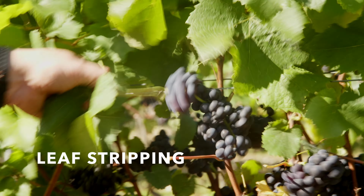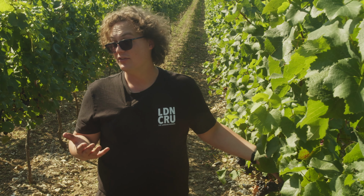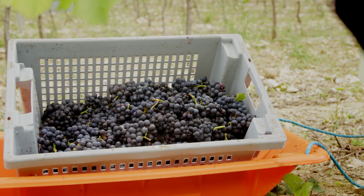Someone's job is to move the leaves out of the way so you can see the fruit and the quality. And this allows airflow through the fruit zone and actually prevents mildews and problems during harvest. It also makes harvesting a bit easier. So the crews who are harvesting today, they'll have their hand under here and they're literally just snipping the stem and putting that into a picking bin.